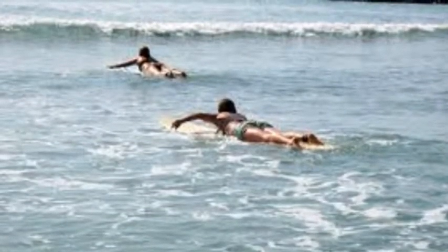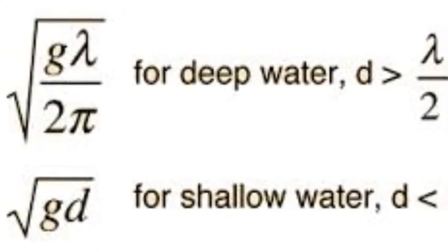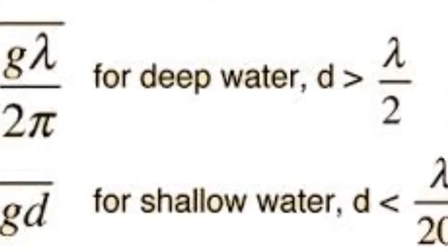Also, because objects at rest stay at rest unless acted on by an outside force, the surfer must paddle to catch the wave. However, a person could not possibly paddle fast enough to catch the wave, and so they must paddle until the wave passes under the board.